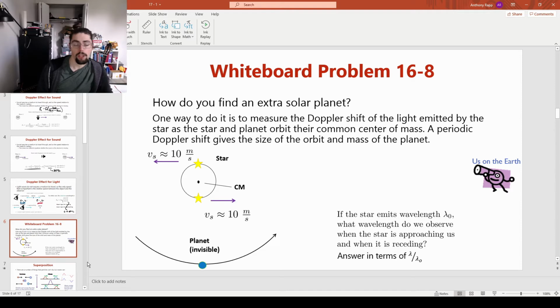So what I want you to do for this problem, let's imagine the star is emitting some wavelength lambda naught. If this star had been moving at its maximum 10 meters per second towards us, 10 meters per second away from us, how much of a shift in that wavelength would we expect to see for both that approaching and that receding? I want you to take the next 4 or 5 minutes to work on this one, and then we'll come back together and see what you got.